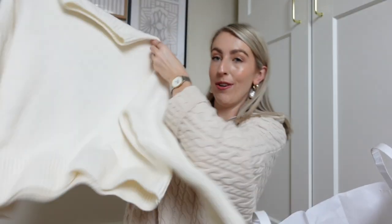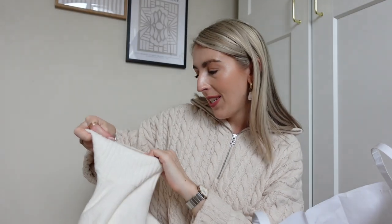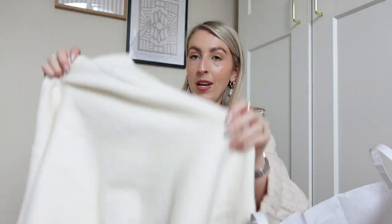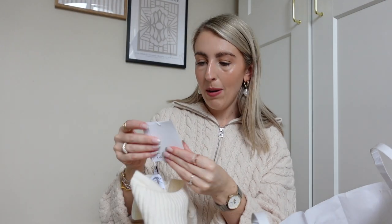So, so ready. So yeah, what I got from Another Story is I picked up this jumper first. This one is so, so nice. A really great staple to have in my wardrobe. They do this in loads of different colours as well. I love the high neck. I got this in size medium. I decided to size up to the medium because it was quite a boxy cropped fit. Again, really lovely quality. And I think this one was £34. And let me just double check for you.